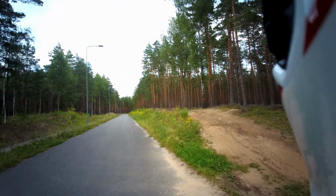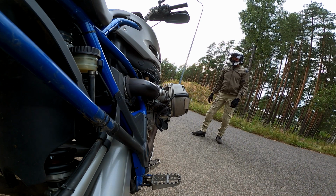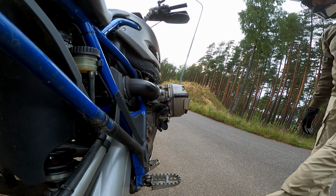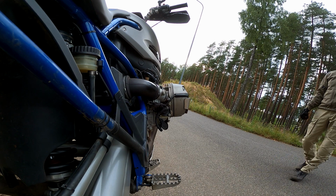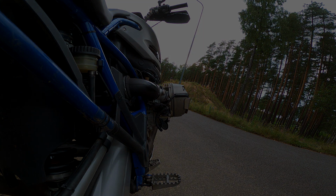I should definitely be wearing full-size boots and some knee braces, because I keep banging my shins and my knees against these cylinders. Other than that, well, I have to say it handles even better than my 790 Adventure.